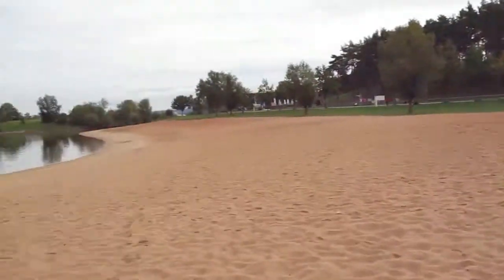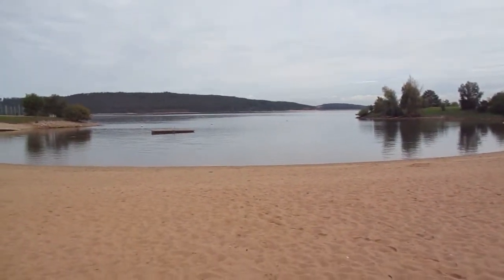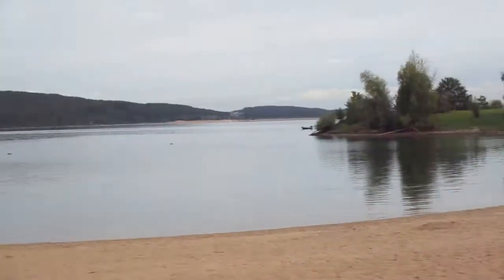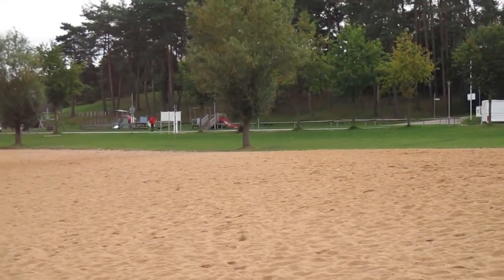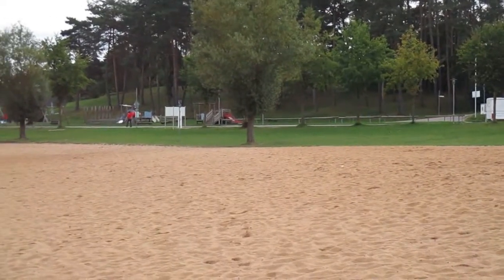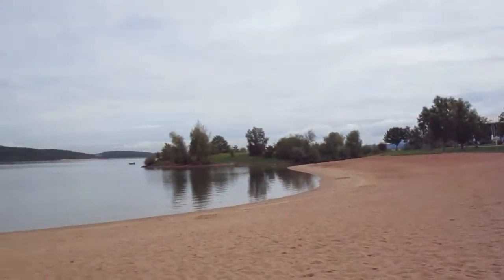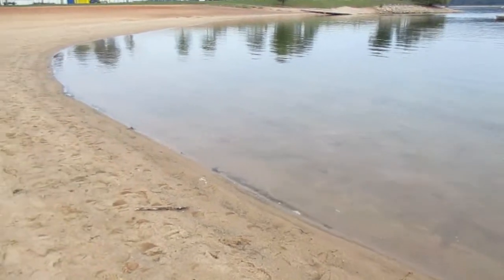The restaurant. And this is the swimming area. There you have some more playgrounds there. Pwede maglaro doon mga bata. Where the kids can enjoy. This is perfect for swimming. Buhangin yung lugar. Hindi mabato. Ang ganda.